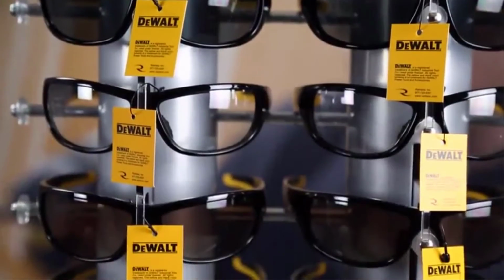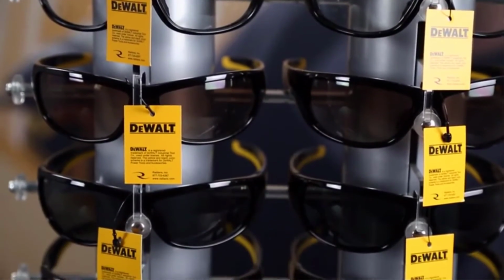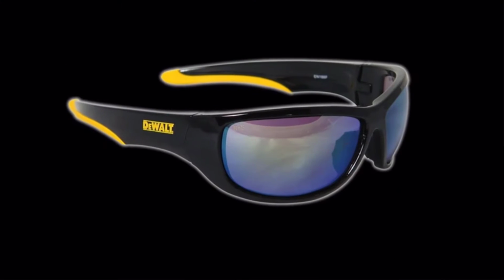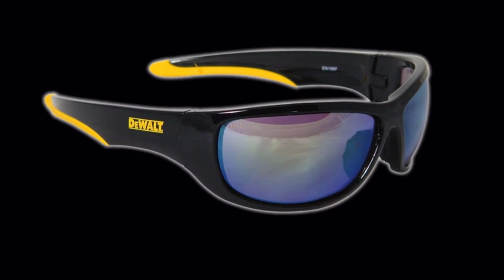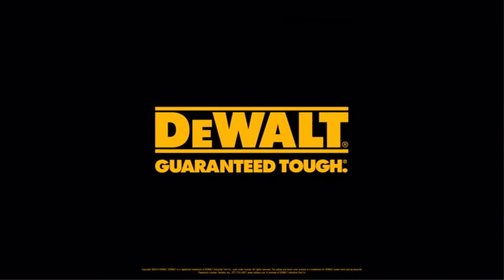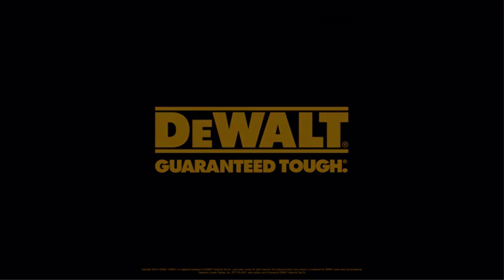protect them. Dewalt is known for its popular power tools and does not disappoint us with these safety glasses. The glasses have rubber-tipped temples for a non-slip, comfortable fit. The integrated nose piece allows you to wear them for long periods without experiencing discomfort.